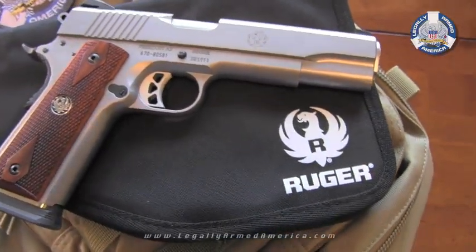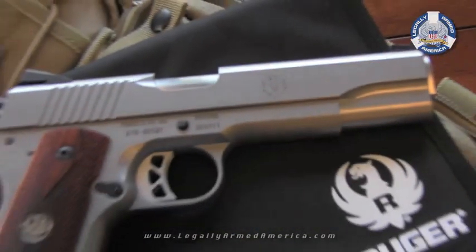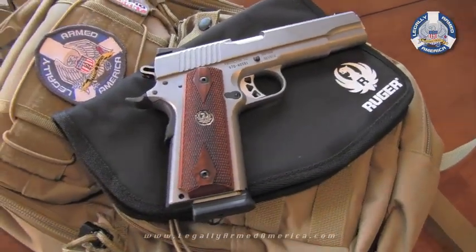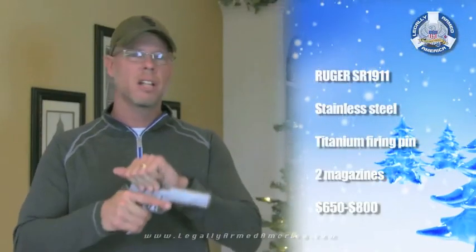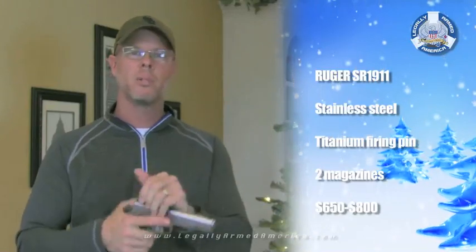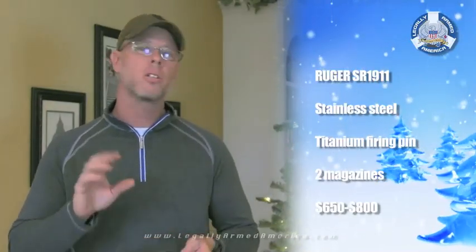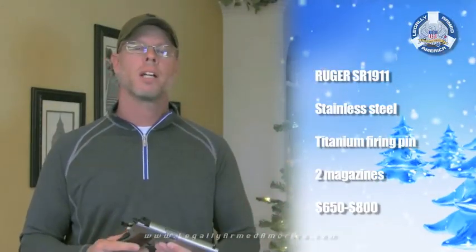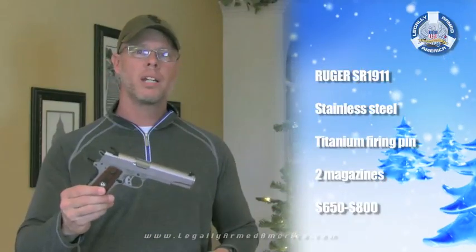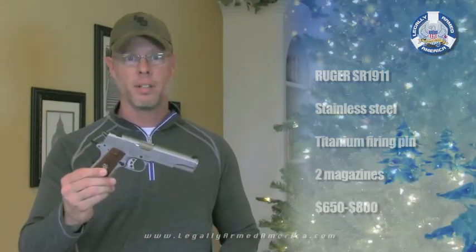Again, if you're curious about getting into the 1911 market, don't blow your money on these really cheap dirtbag guns out there that are real clunky, super heavy. The action's not really great on them. This thing here's got tremendous action. Everything is smooth. There's not a whole lot of rattle on the gun, so your tolerances are kept somewhat low for a lower priced gun. Again, if you're looking for Ruger quality in a 1911, they put it in their gun. They did a great job on this SR1911.